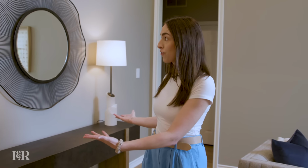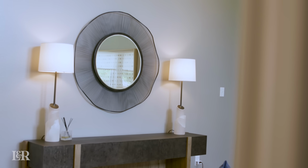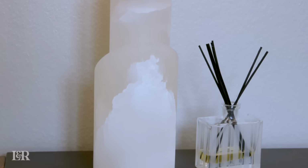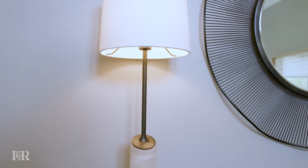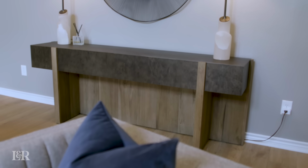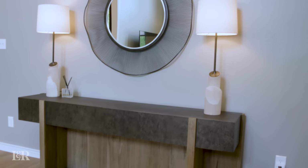So as you'll see on our first wall, this is what kind of serves as our foyer and our first focal point. We really wanted to bring some layers of lighting in here with the implementation of these table lamps. These are really beautiful. They have a nice alabaster base on them. And of course, they bring some height as well because we have beautiful ceilings in here. And we do have this really beautiful mirror as the first focal point and a nice long console that takes up a majority of this wall. So we wanted to make sure we played with scale in here and also had kind of this landing zone for when you first come in the front door.